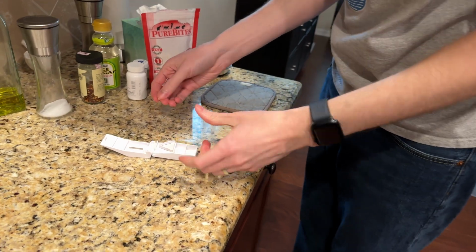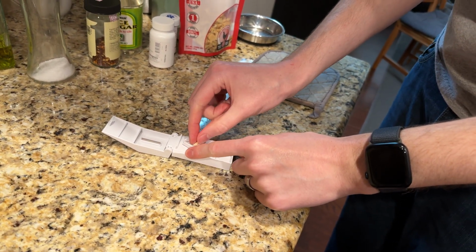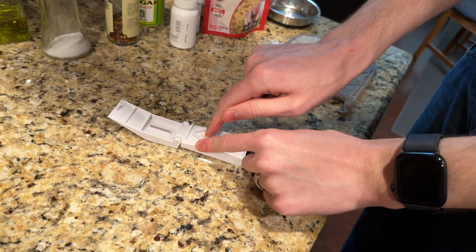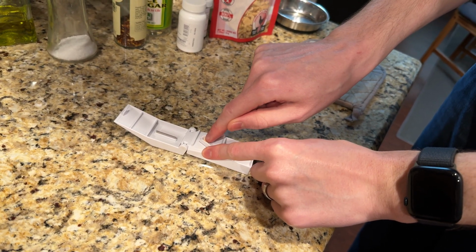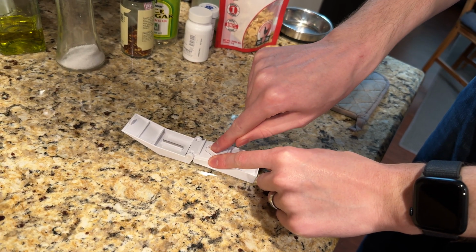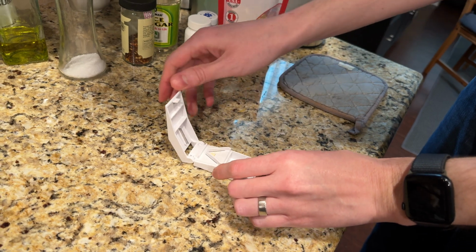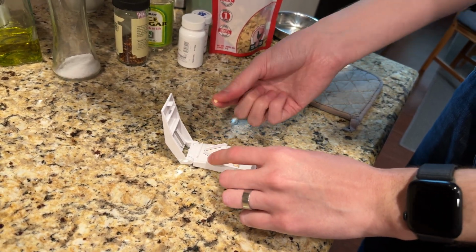So this is the pill that he's been on for how long? A year? A year, or so. This is Serenia. It is a 16 milligram pill. Trying to line this up is very difficult. There we go. And he gets half, so he gets 8 milligrams.